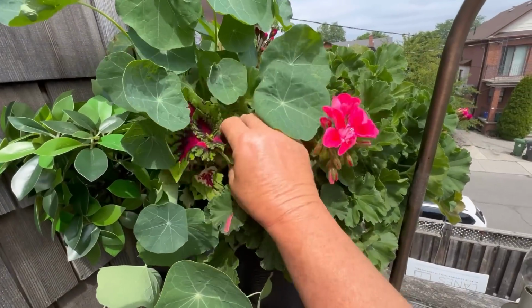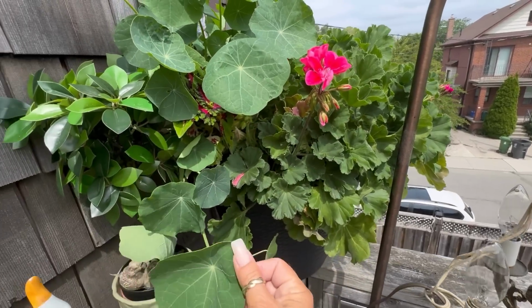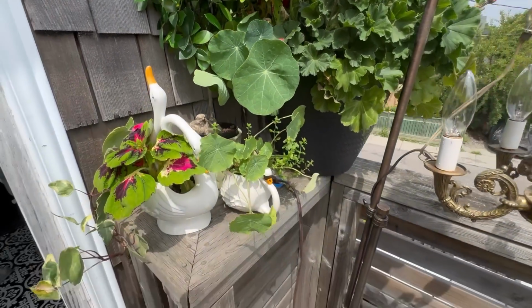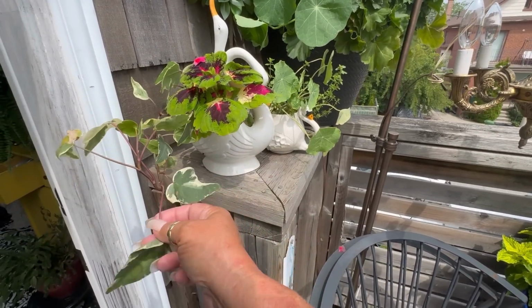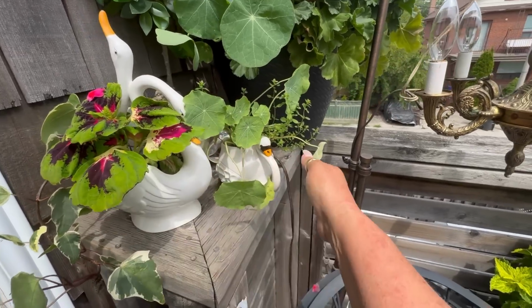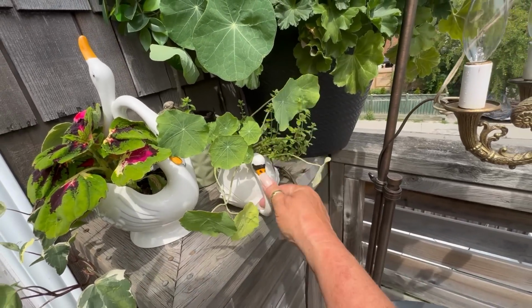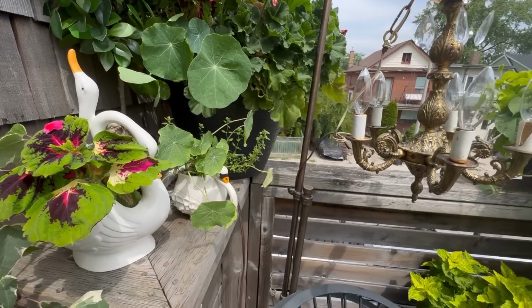I stuck a tiny little piece of coleus in there and look at it coming. And I stuck one nasturtium seed in here, and it was just a leftover piece of vine that I had in the pantry here. One nasturtium seed in here, oh, and coleus. One nasturtium seed in here and some thyme. I tried to do this on a dime this year, and I cut back a lot.